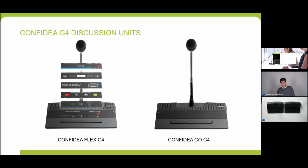Now, what are the differences? Let's first start with the Confidea FLEX, which has an interactive display, as you can see, which allows you to offer a lot of features, or even to upgrade if you add new licenses.